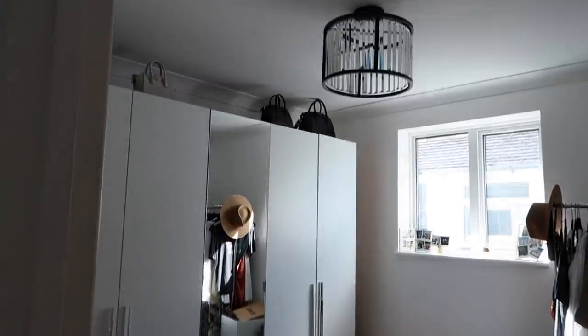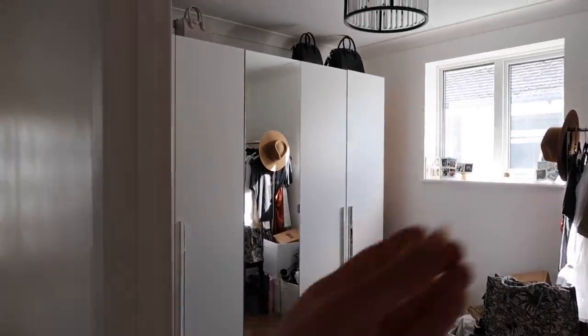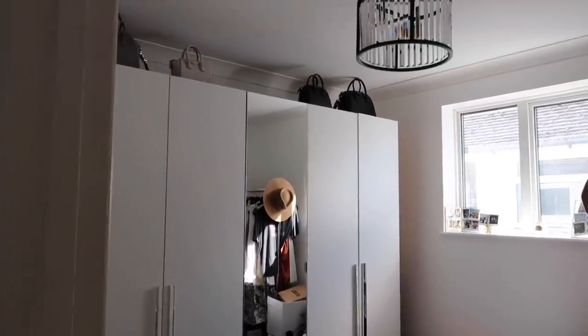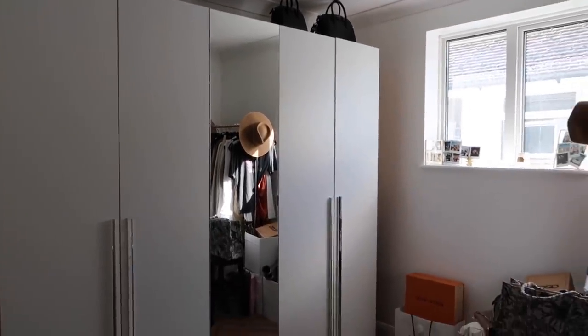But yeah, let me show you how we are looking. Let's round this up. This is how things are looking. It's a really nice sunny day, and I've also waited until the time of day where the sun starts coming through this window. This room is the last room to get light, right at the end of the day. But when it does shine in, it is so lovely.